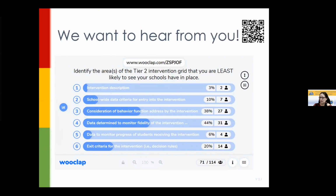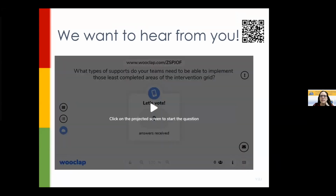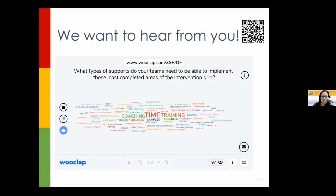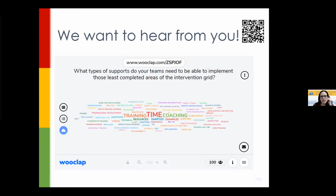All right, so that's what we're seeing as everyone's tricky sticking points. So what do your teams need? What types of supports do your teams need to be able to implement those? I'd like your thoughts on that, and I'm hoping we've addressed some of these things. Add your questions to the chat as you have them. Samples: again, you have a sample example there. If you need more samples and examples, you can reach out to other local facilitators in your area. We learn from each other, we support each other.